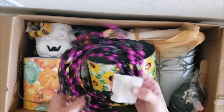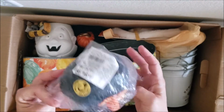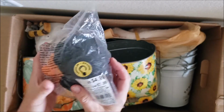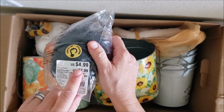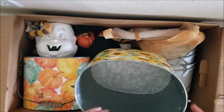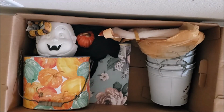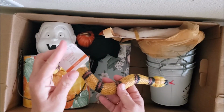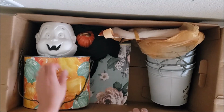Okay, here's Halloween garland, $14.99. And it looks like one of those squishy toys. It says it lights up. Doesn't appear to be working. That's okay. $4.99. This gorgeous sunflower tin retails for $19.99. My daughter is very into sunflowers at the moment. She might like this. A toy snake, and $5.99. We live in Texas where there are snakes abound, so maybe that would play a good joke.